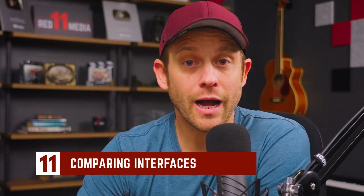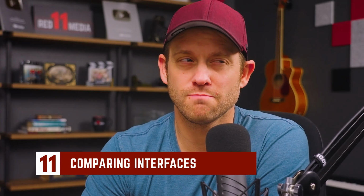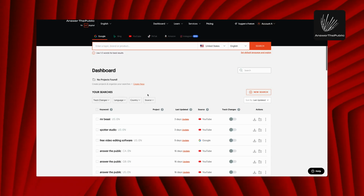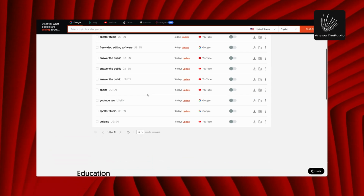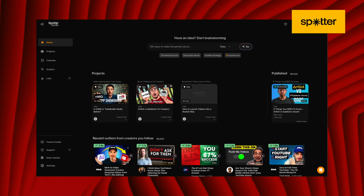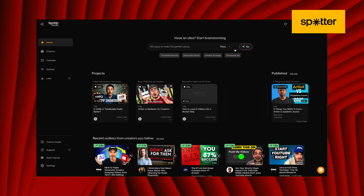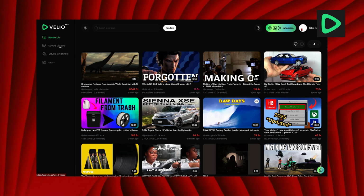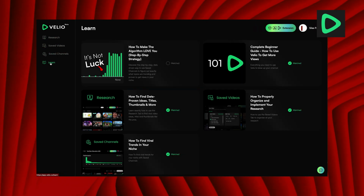UX is an important aspect when considering any software. I believe that all of these do a pretty decent job, minus TubeBuddy. Let me explain. AnswerThePublic, Spotter Studio, and Velio all have clean, simple interfaces that get you working right away. AnswerThePublic and Spotter Studio show you where you left off and have clutter-free dashboards, which I really like. Velio feels like you're on YouTube's homepage, which makes it immediately familiar and easy to navigate.